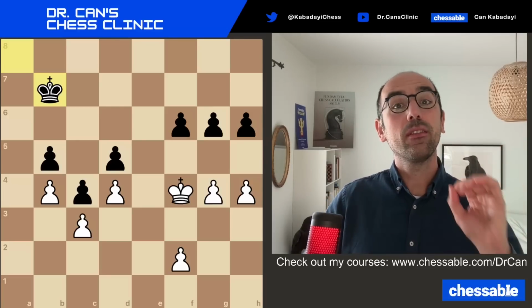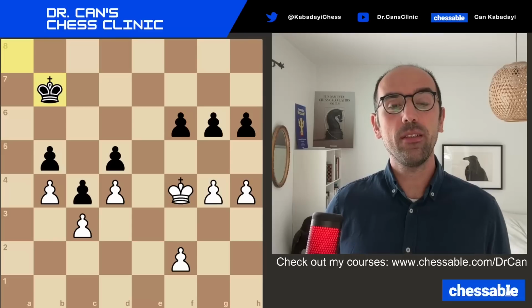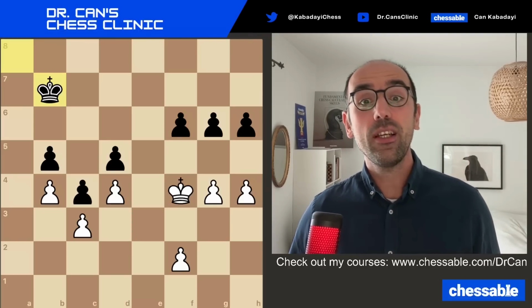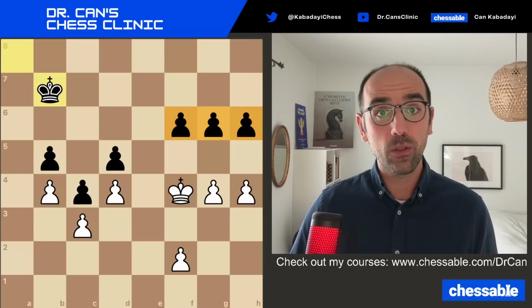Pattern number 7. Beautiful position. White to play. How would you win this position with the white pieces? Your king is much more active than the black king. It's an equal number of pawns in this pawn endgame, but there is no way forward for your king, right? How can you invade and eat all these pawns?